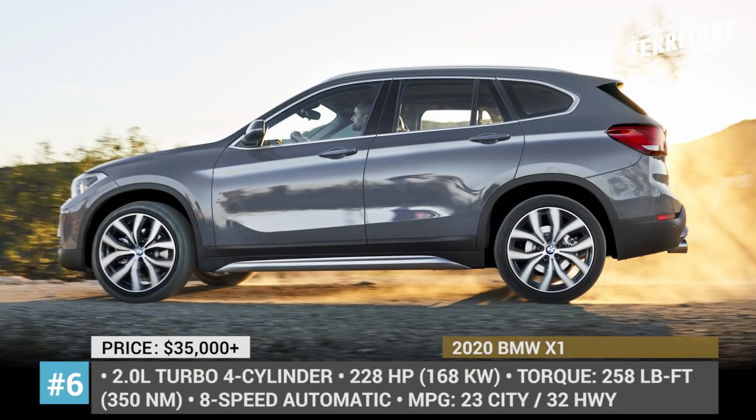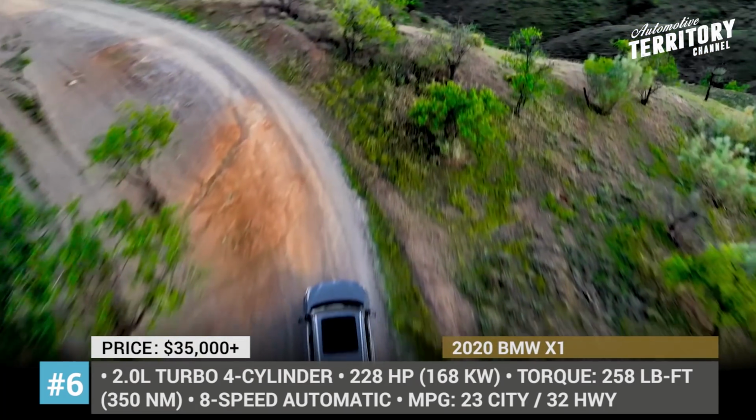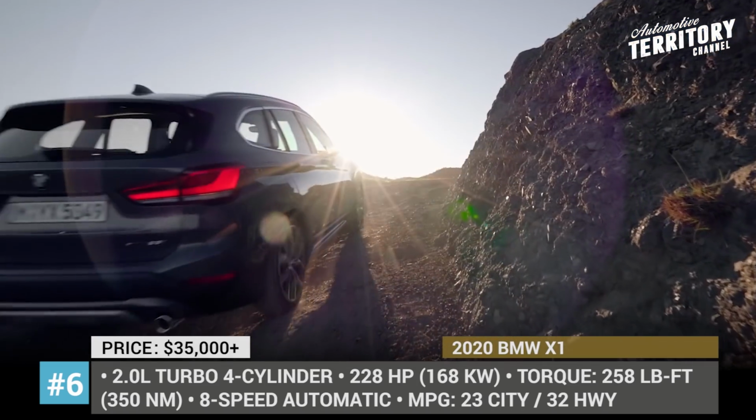The exterior color palette was extended by 3 new options: Storm Bay, Jacaro Beige, and Misano Blue. The interior remained nearly unchanged, but for the new optional 8.8 display.